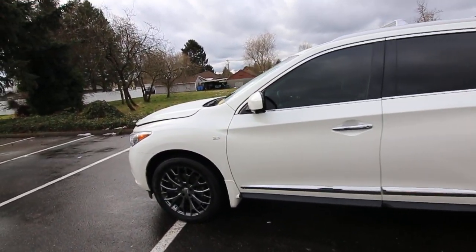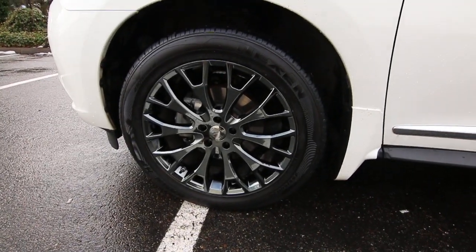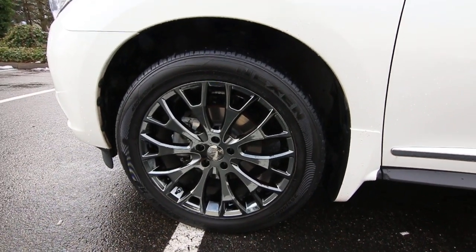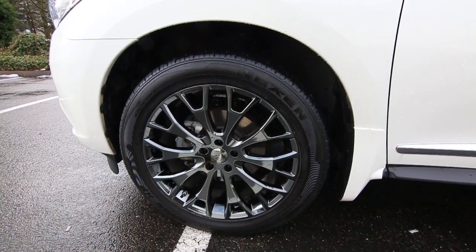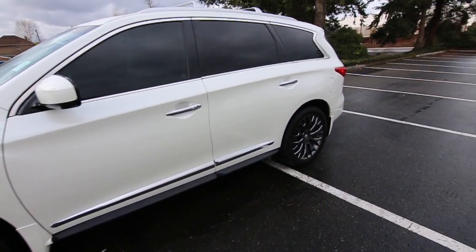This one has a set of aftermarket 20-inch Vogue wheels. The tires have lots of tread on them. Vogue's a pretty good brand of wheels. These are popular on Cadillacs. The wheels are in great shape. I think they actually look nicer than the 20-inch wheels that you usually get with the Infiniti.